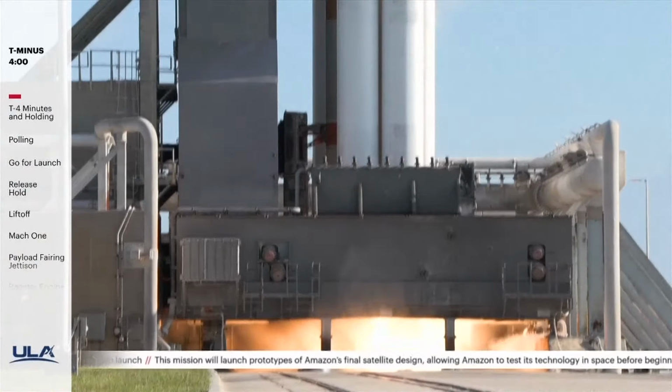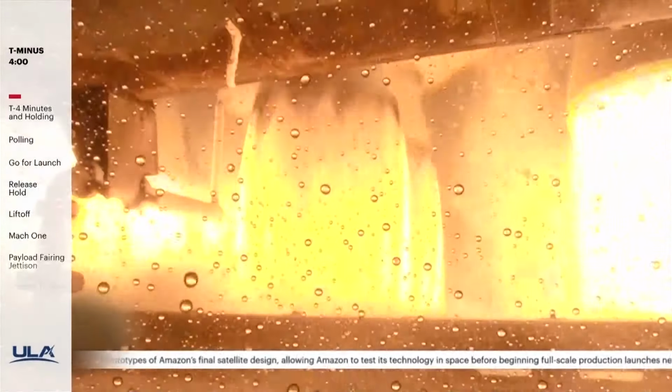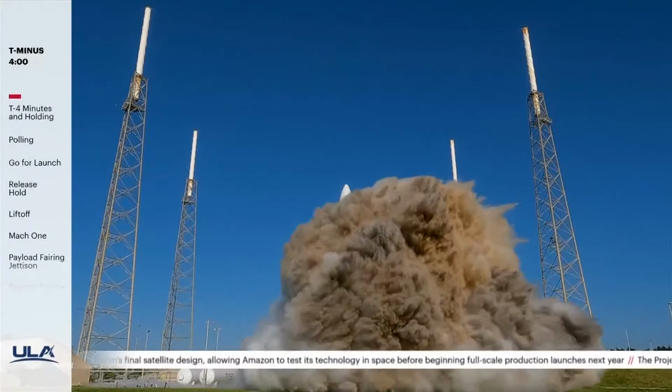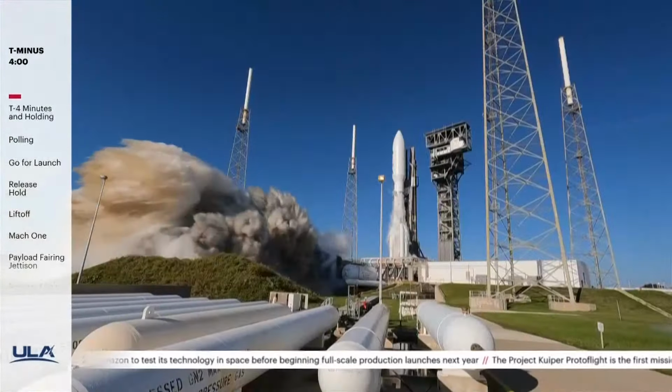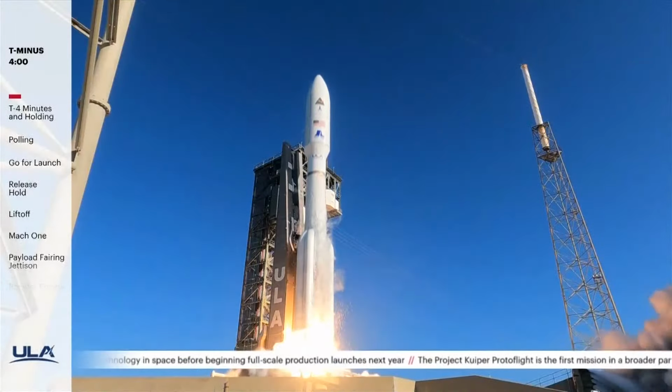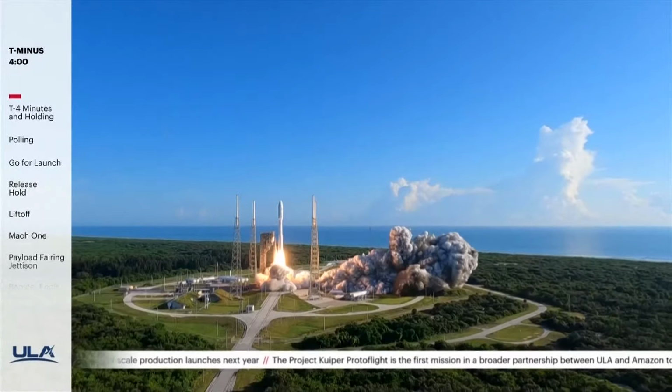We have ignition. 2, 1. And liftoff of the United Launch Alliance Atlas V rocket, carrying Silent Barker NROL 107 for the National Reconnaissance Office and the United States Space Force.